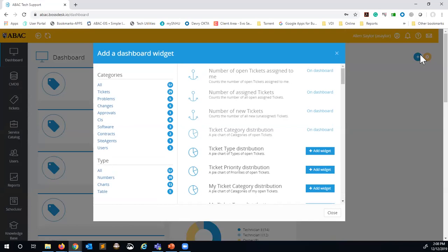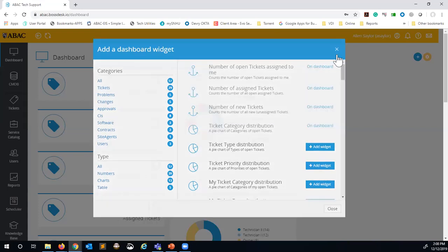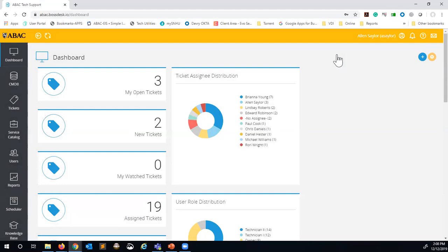I can add additional widgets. So if you look at it, there are 57 different ones that you can add, dealing with tickets, problems, changes, approvals, software contracts, site agents, users. And I like this one for me. Being the CTO, it makes it really easy for me to come in here and see that I have 3 open tickets that I need to work on. There are 2 new tickets standing out there waiting for someone to pick them up and start working on them. I'm listed as no watchers on tickets, and we have 19 tickets that are assigned to users, and here are the users they're assigned to.